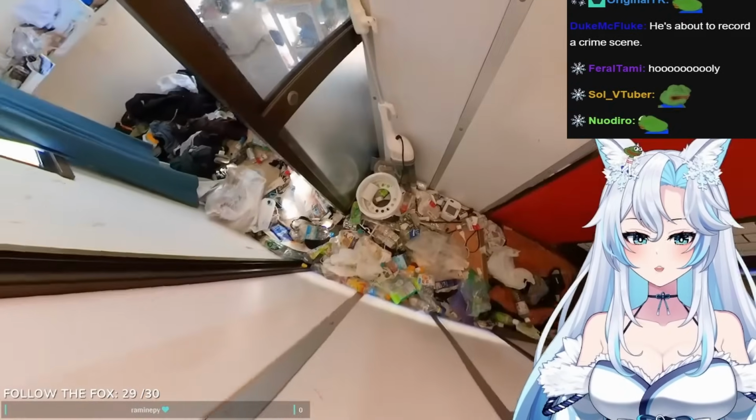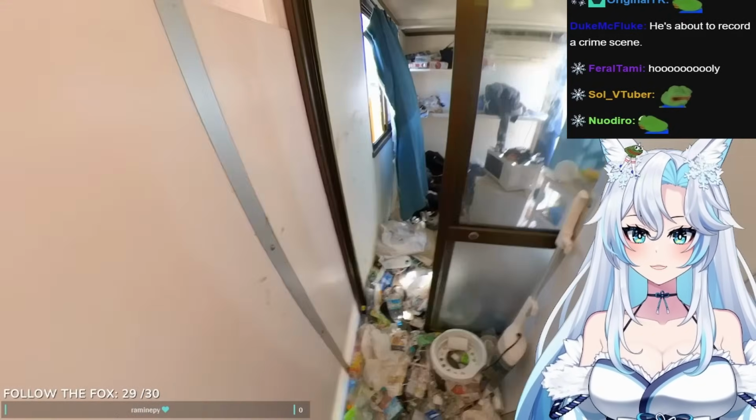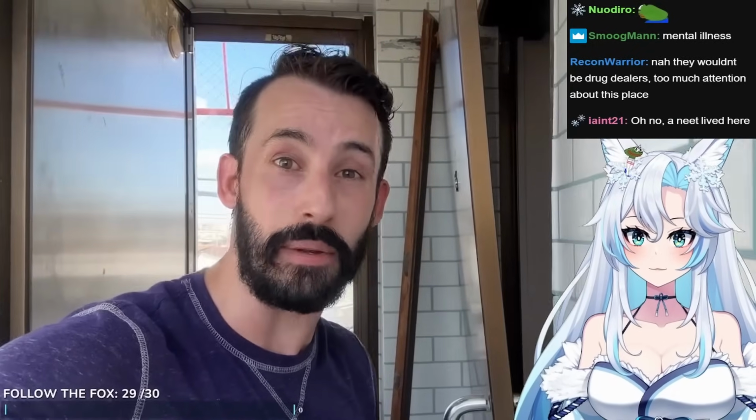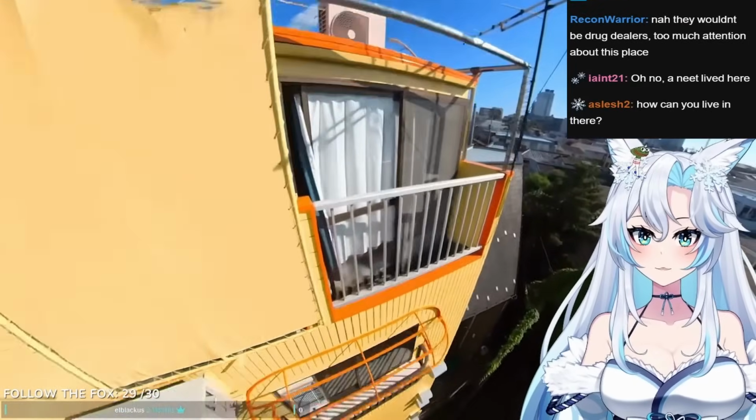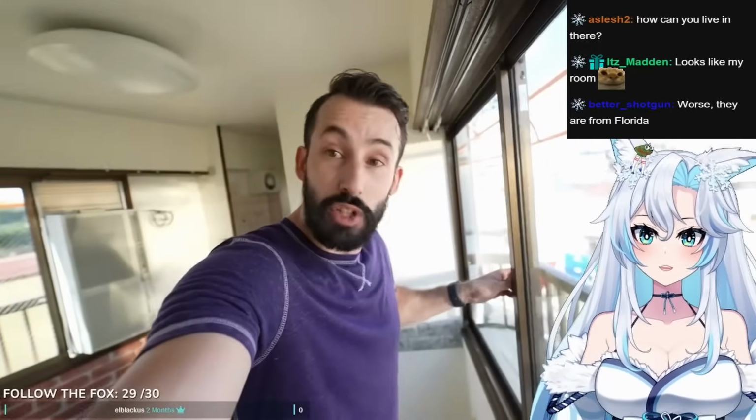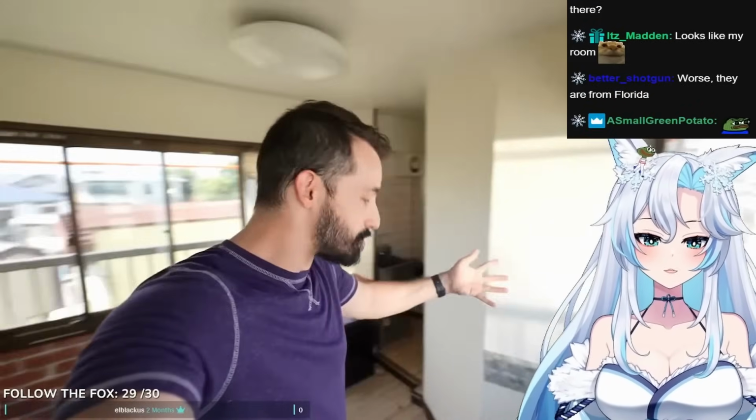Oh my lord, man. That is wild, and it's a little bit unfortunate because this seems to be the only unit that actually has a balcony as well. That's too bad. But would you live here? Would you live in this tiny triangle shaped apartment?